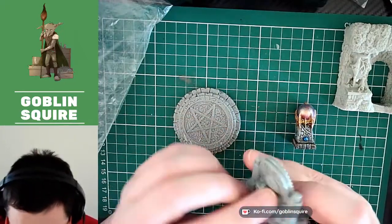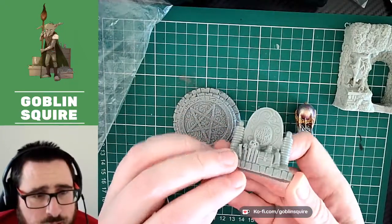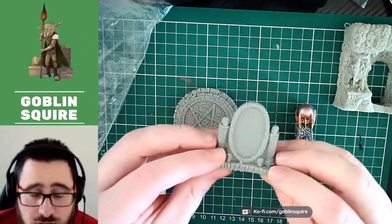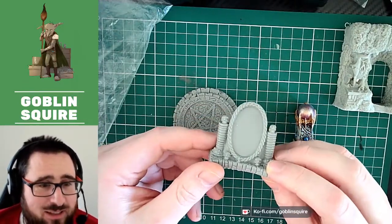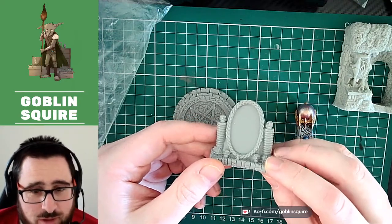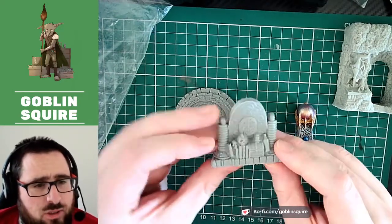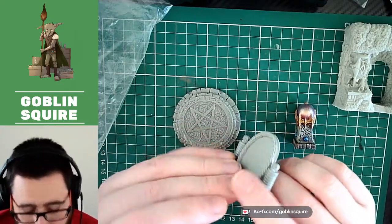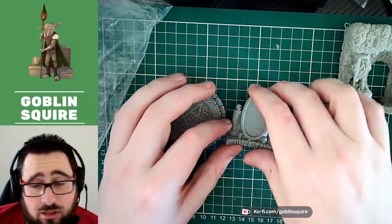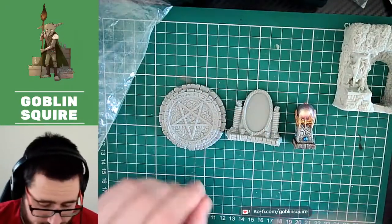I can't decide. I think this is meant to be like a mirror, but these make me think of coils, like electromagnets or something. I don't know why a wizard would be using them. But yeah, it's got chests and books and skulls and all the kind of things you'd expect. So yeah, those three, that's one set for £8.